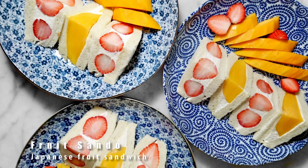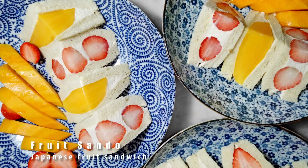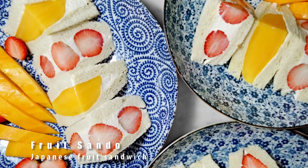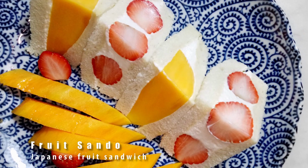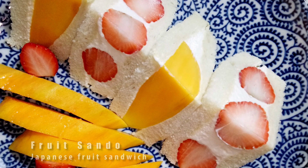Fruit sando are also easy to make. They are visually appealing and simply refreshing. Remember to shrink wrap the sandwiches and refrigerate them overnight before trimming off the edges or cutting them up into bite sizes.